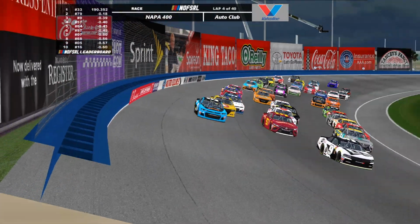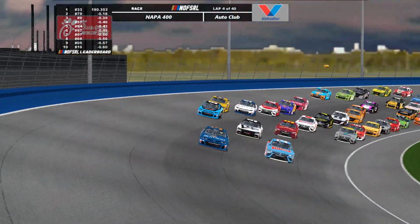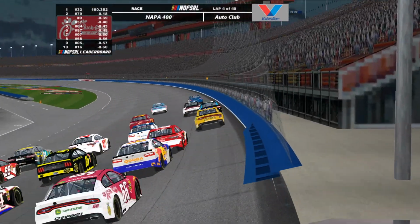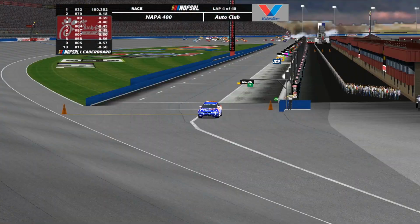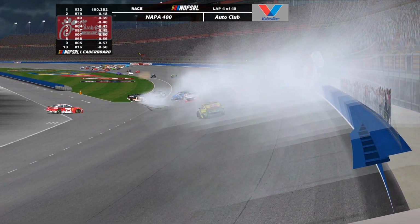You can go 4 wide here, definitely 3 wide obviously, but if you do go 5 wide, be ready for a big one. I think they're doing it in the back of the pack here. Oh, there they go! I think they're wrecking. Oh, and a massive accident in the back of the field. Oh, man, wow. Going to the catch fence. Somebody in the catch fence.